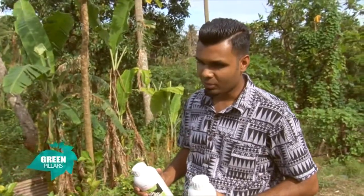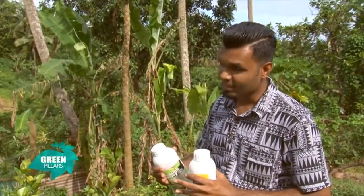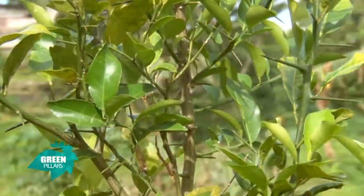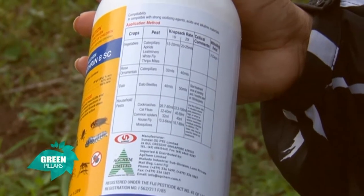Okay. And one good thing about this, it's a sticker like I mentioned earlier. This is a sticker. It sticks on the leaves. Yeah, sticks on the surface. Yes. And the mixing ratio is on the label. So you can just simply follow the label and mix in your tank and spray.